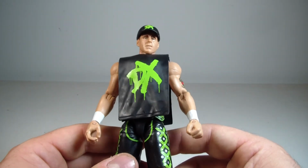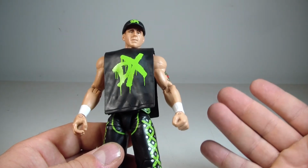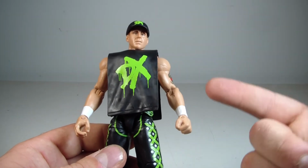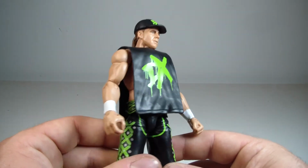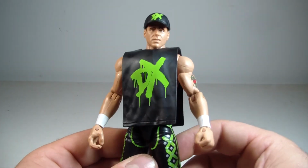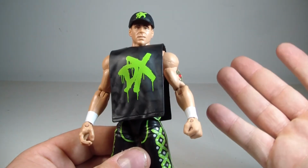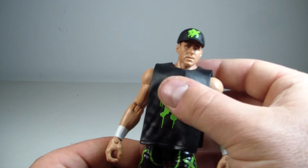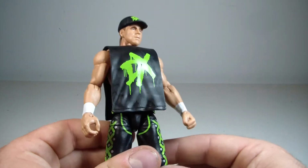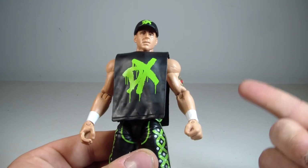Would I recommend him? If you don't have a DX Shawn Michaels and you missed out on the original Elite, then this is going to be a good substitute for you. Because that one goes for anywhere from $100 to $130, which is absurd to me, because the figure came with glow sticks for crying out loud. I almost actually kind of like this better than that release.